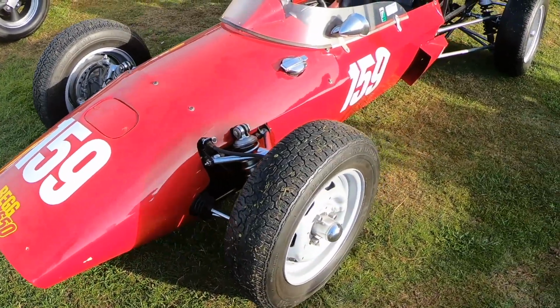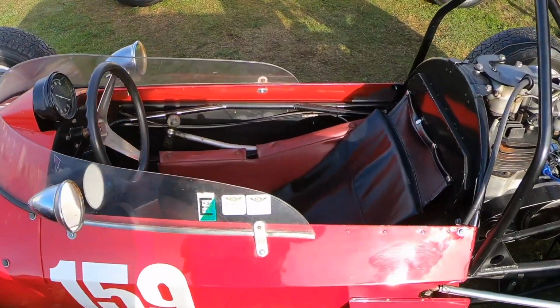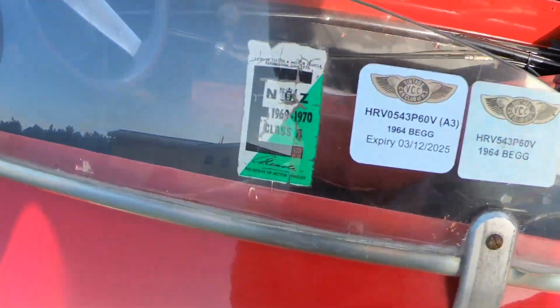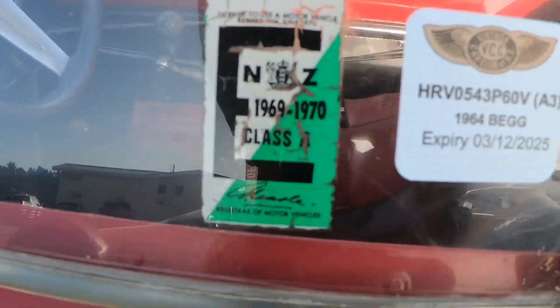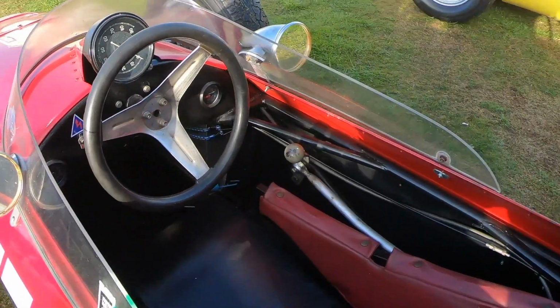Another Begg. This one's fairly early, I'd say, but look at this. It's got a rego sticker from New Zealand, 1969-70 registration sticker. Registered for the road, holy heck.